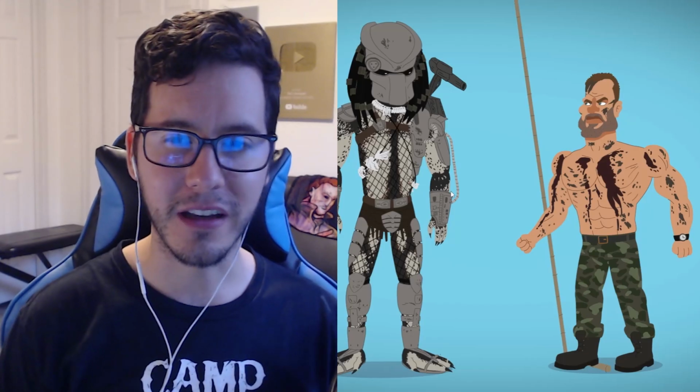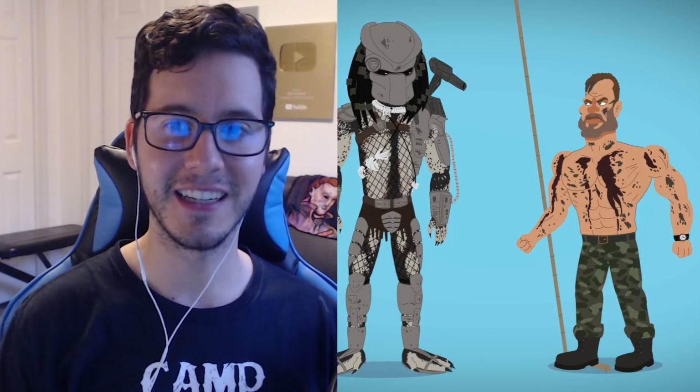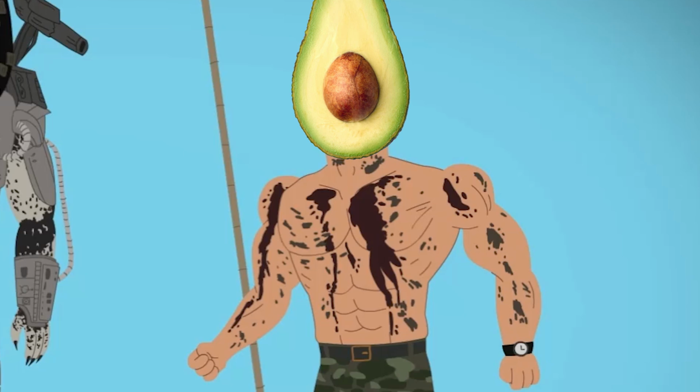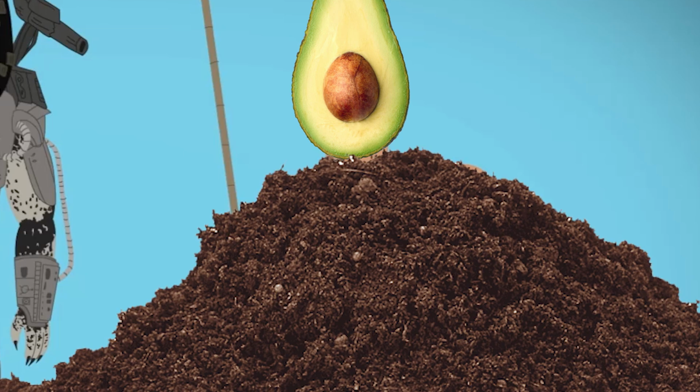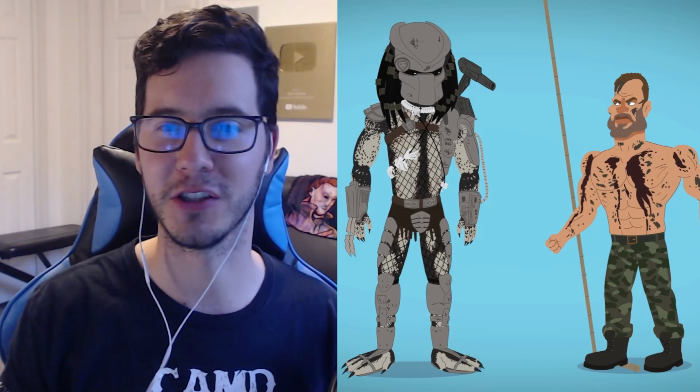Yeah, that's not a great drawing of Arnold Schwarzenegger. He definitely looks a lot chunkier here than he probably actually is. His head looks like a big avocado. So that's not great. But I think it works well enough. I think I should have covered him in mud, maybe. That would have hidden this design. But at the time, I was just like, I gotta make the Predator look good. I can't be too worried about what Arnold Schwarzenegger looks like.